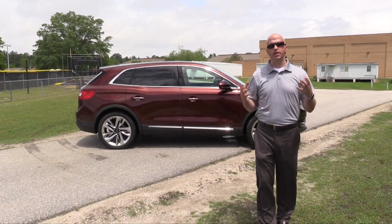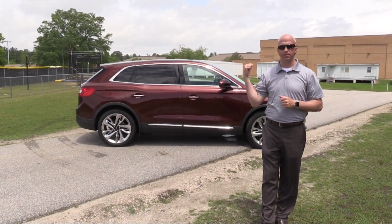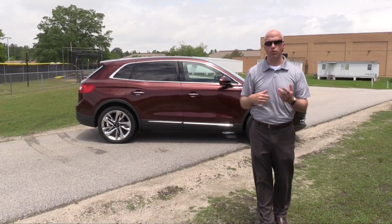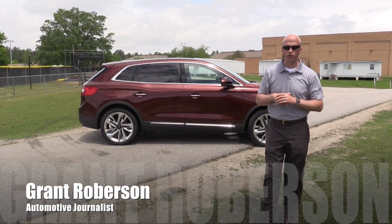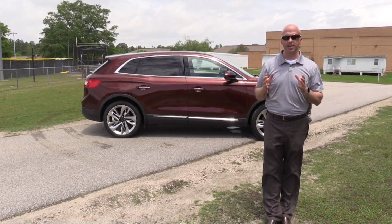You look for luxury in the SUV market, well, you have the full-size capabilities, the small ones, and what's in between, which is what's behind me. Hey, welcome to this edition of Road Warrior. I'm your host, Grant Roberson. Now, behind me is the 2016 Lincoln MKX.